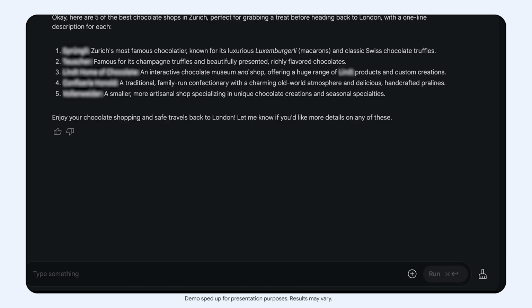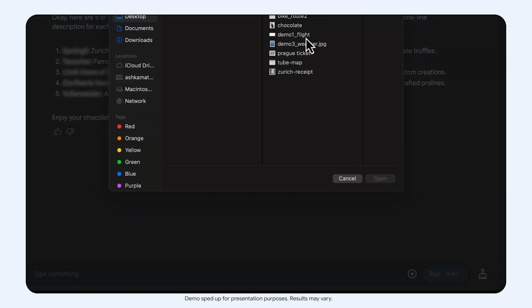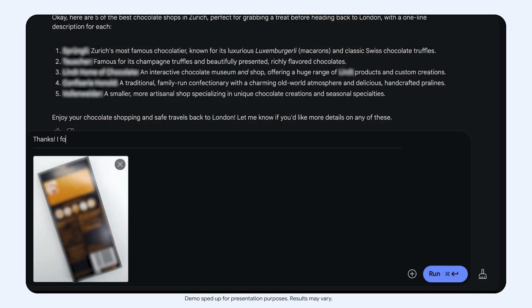And when I was finally ready to go shopping for some sweet souvenirs to bring back home with me, I asked Gemma to help me find the best chocolate shop. There were so many options, it was really hard to choose. Luckily, Gemma gave me recommendations based on my needs, and it made it a little bit easier for me to choose.